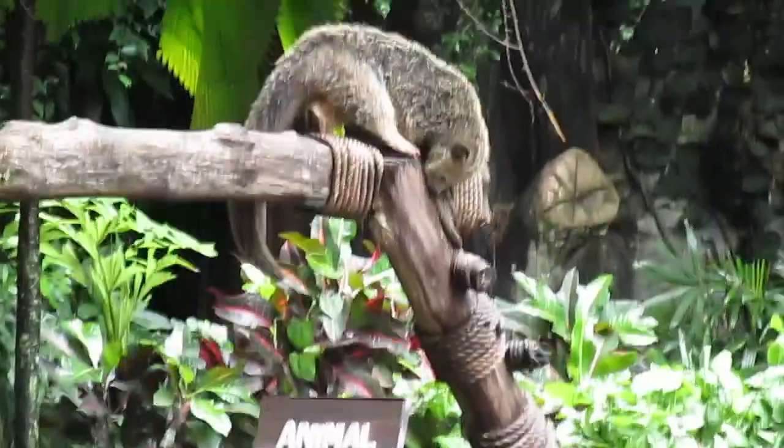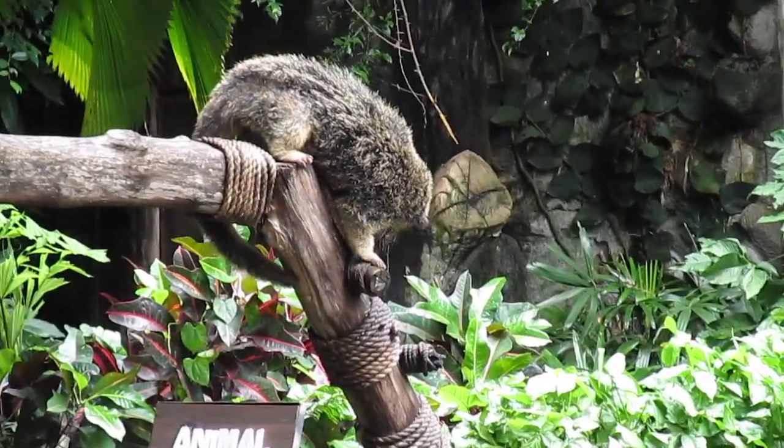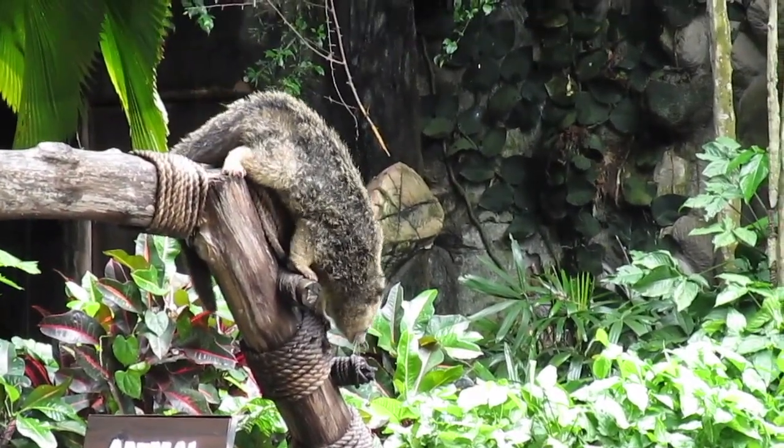They are classified as carnivores, but actually their diet consists more of fruit, although they eat small mammals and insects also.